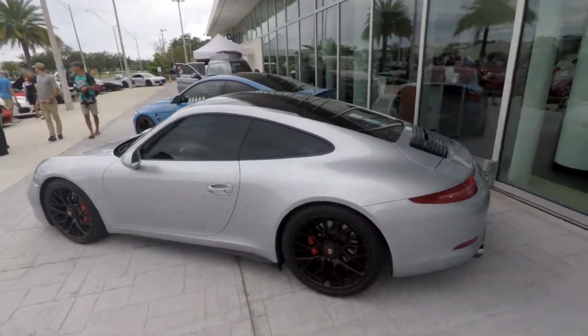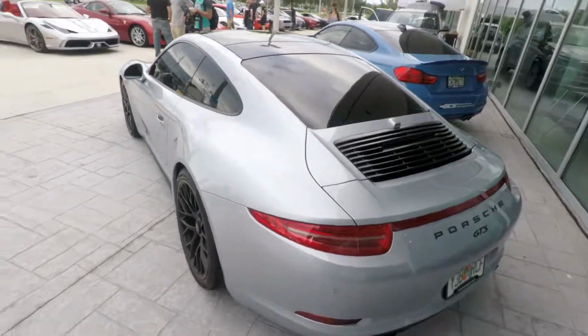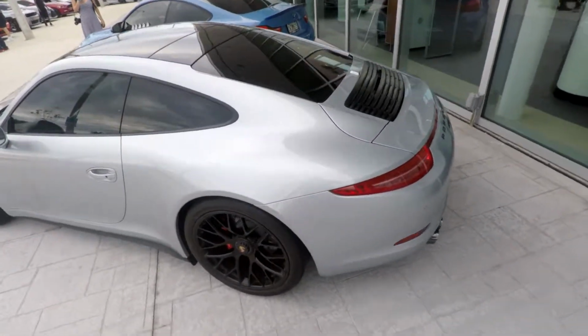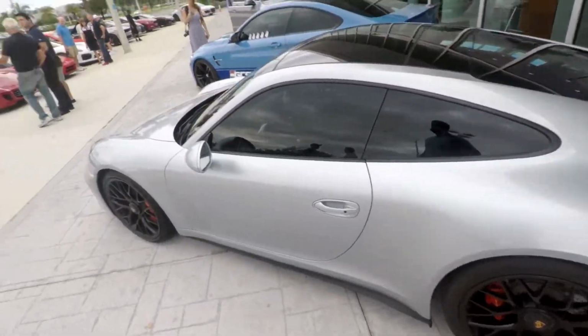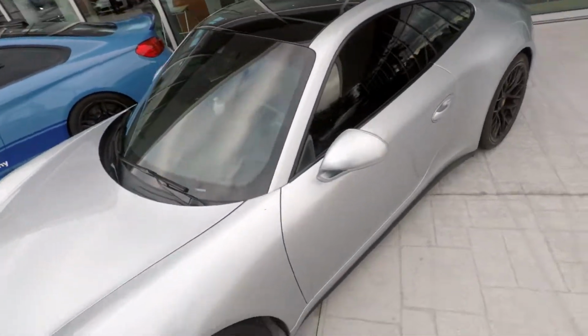All right. We didn't miss out. The Porsche 911 GTS. This one. It's one of the newer Porsches in the 911 lineup.